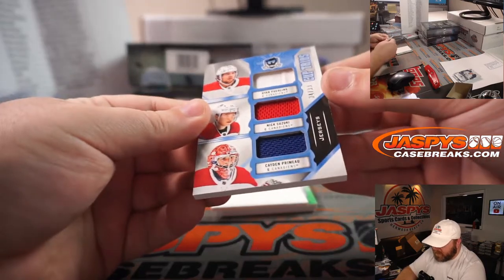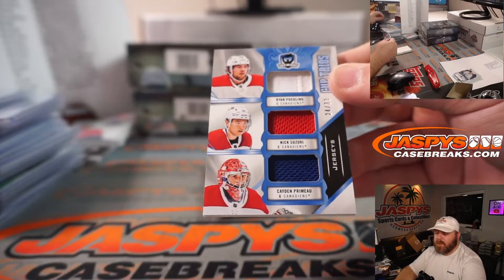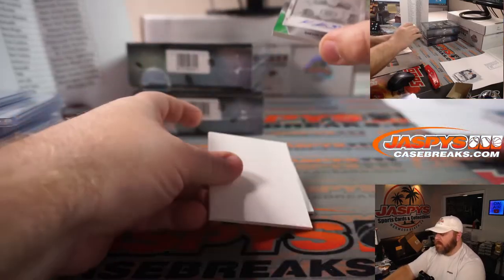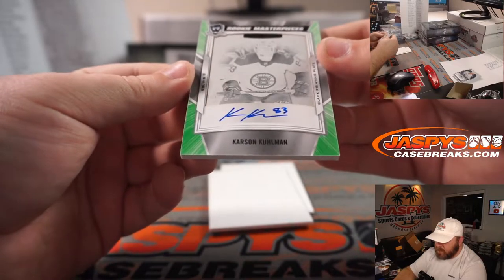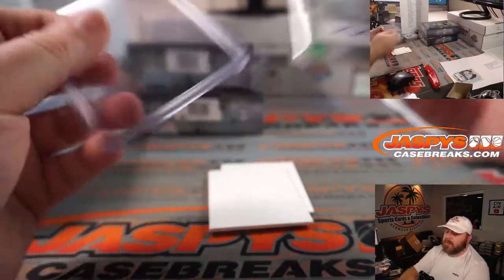Triple relic for the Canadiens. Ryan Poling, Nick Suzuki, and Caden Primeau. 24 out of 33. Montreal Canadiens, Travis Abramson. And Carson Kuhlman. Printing plate, 1 of 1 Rookie Masterpieces auto for the Bruins. And William Lamica. Nice box for you, William.